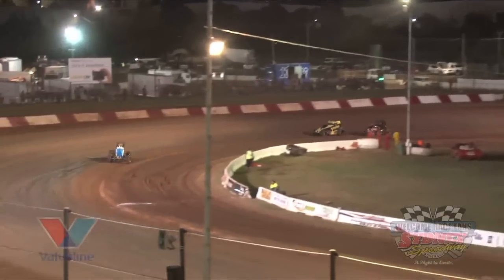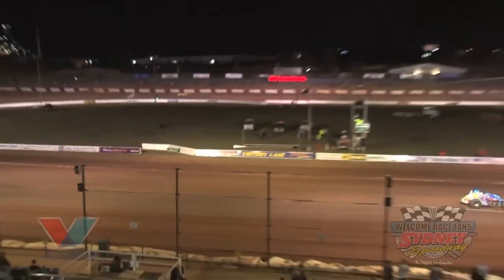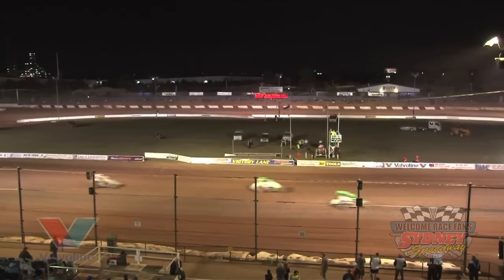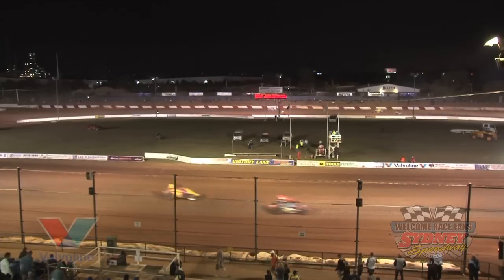They come down to the final turn, and Pollock will take the win and continue the points lead in this championship. Second spot will go to Justin Watt. In the third position will be Britt, followed by Mark Clayton and Kyle Kahn rounding out the top 5.